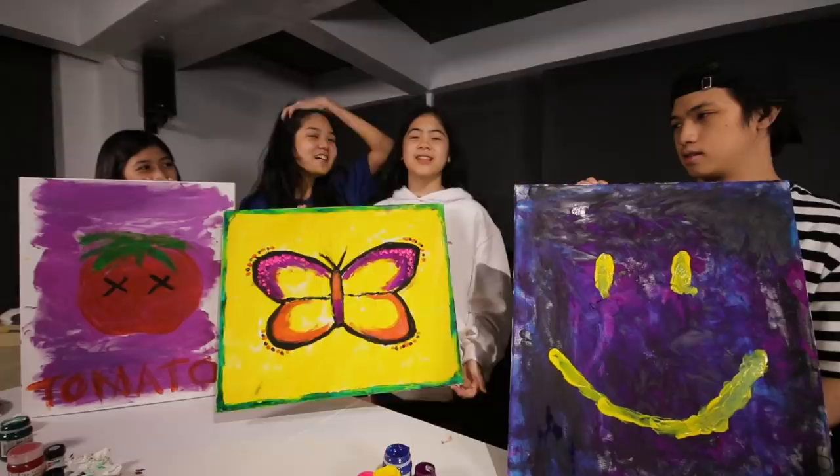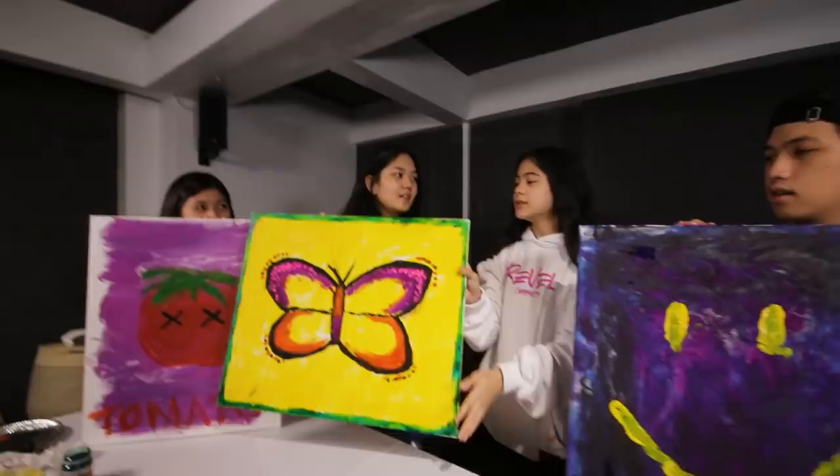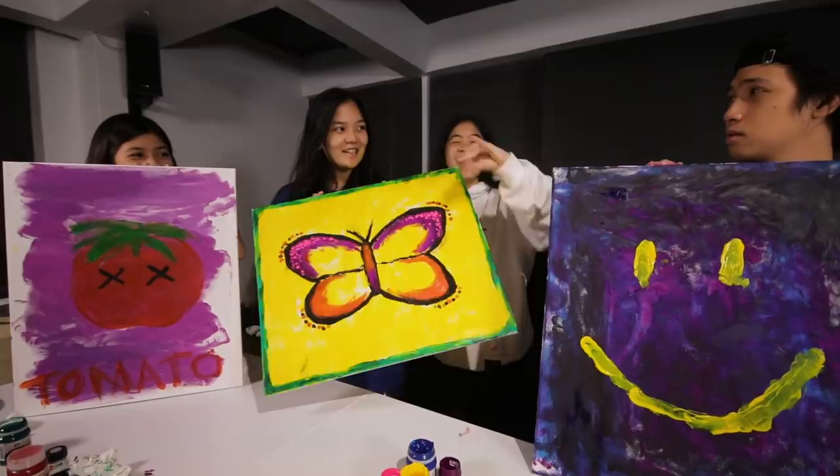So what I like about this painting is that Atenina remembered my favorite colors, which is purple and orange, so like yellow. So good job for that. Love the dots. So bakit butterfly? Butterfly kasi your favorite song is Mariposa. Yes! Fly away on a moon.